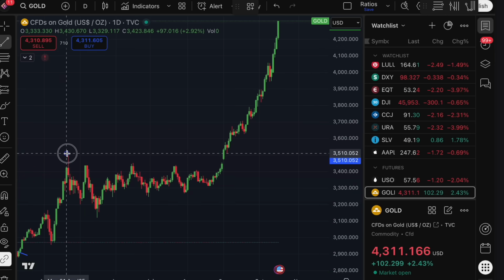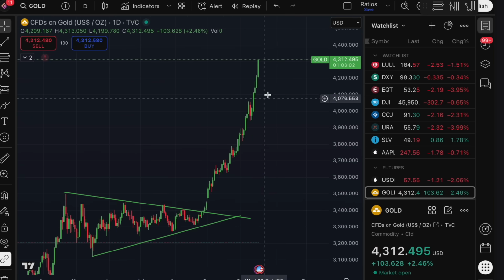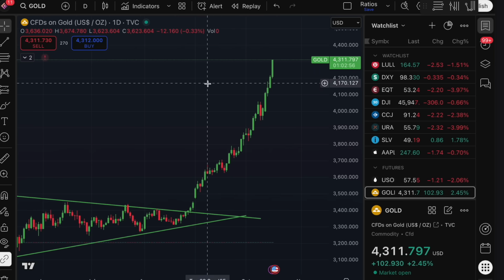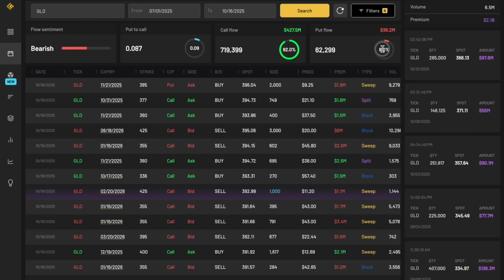You can see from this pennant pattern. And then after the pennant broke out, it's just been to the sky, ripping every single day, already at 4,300 per ounce. So insane that it's done this much. And there's actually been some flow to back it. If I go over to Cheddar Flow here, ever since the start of July, you can see July 1st to today on October 16th, it has been 92% calls to only 8% puts.